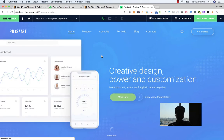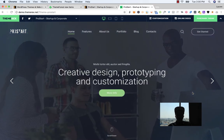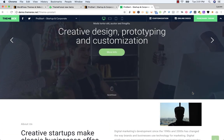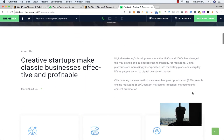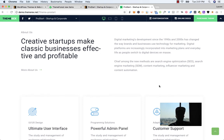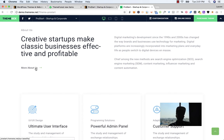So Prostart, here we go. We have a big slider here. I'm not a huge fan of sliders. I think they're phasing out and they take quite a bit of time to load, but any website that has a slider can easily be removed. So here you can see the About Us. It's really nice, big text and nice, straightforward, more about us, call to action.